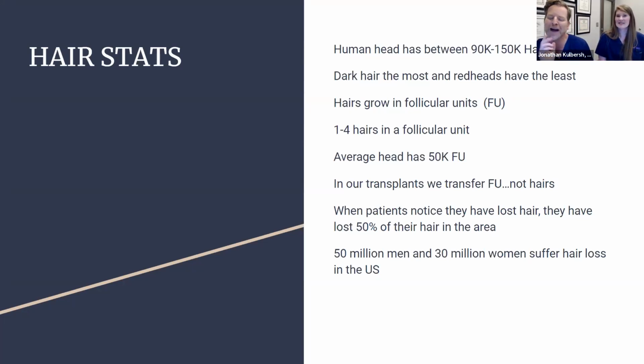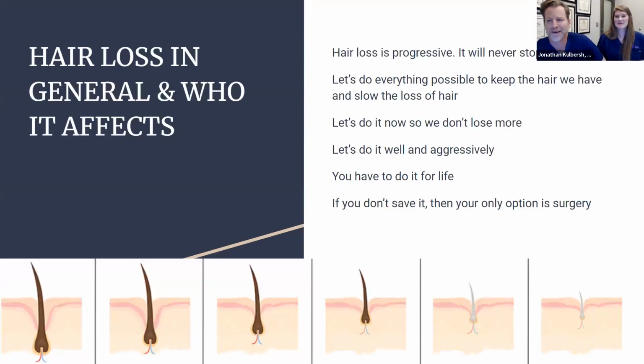And then I also think it's fascinating, and this was shocking when I first heard about it: by the time you notice that you've lost hair, you've lost about 50% of the density of your hair. So when you start noticing hair loss, you've actually already had a lot of hair loss. It's really a sign that this is probably the time to consider doing something about it. Now, unfortunately, hair loss, once it starts, never stops. It is progressive the rest of your life.